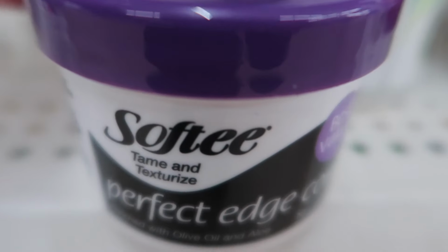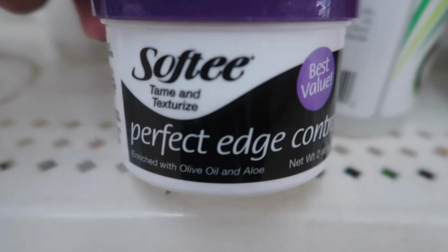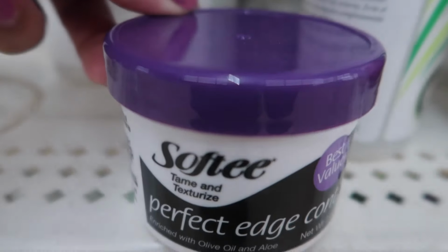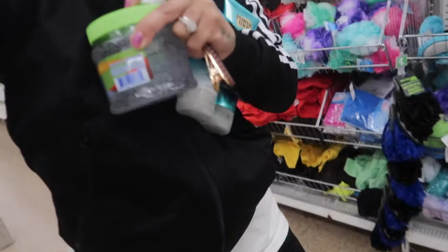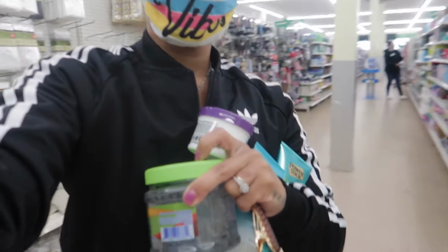Wait, hold on. I think I might try this one. Softy, tame, and texture, perfect edge control. We're going to go with this one. Let's get more for our money, because that other one was just smaller. All right, guys. So I got everything that I need. We're about to cash out, and I'll see you guys when I get back to the house.